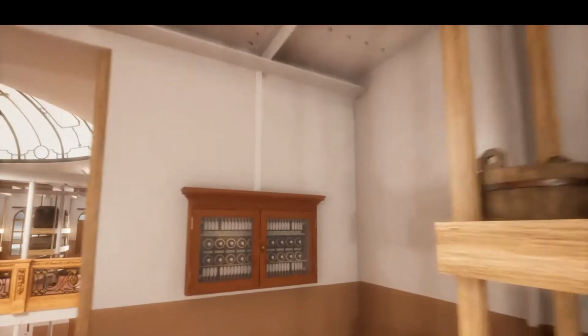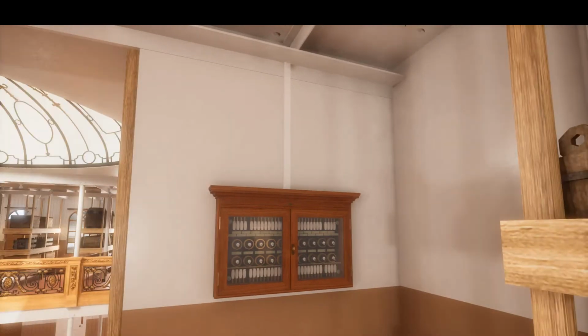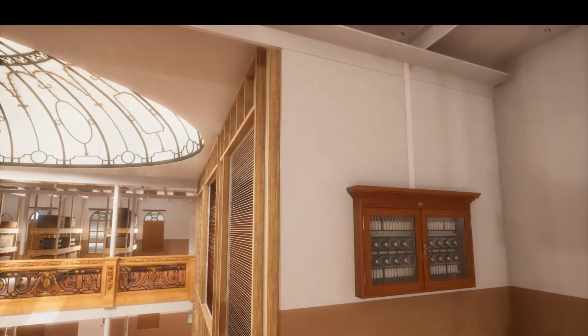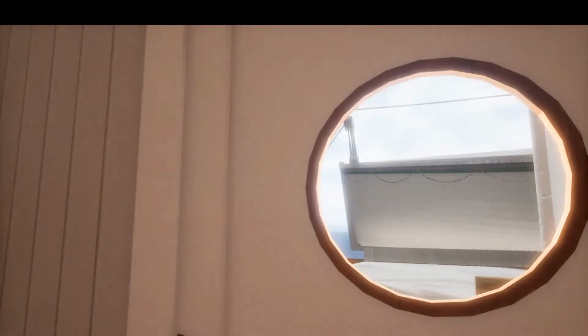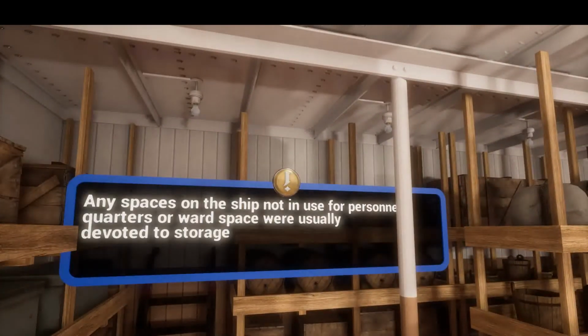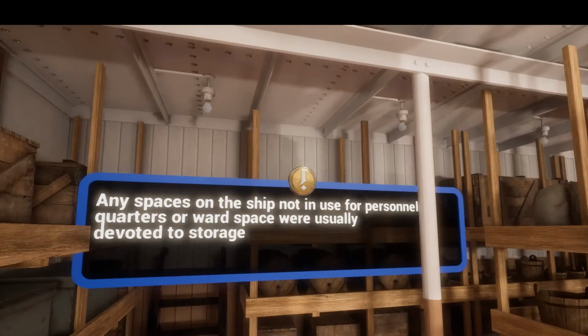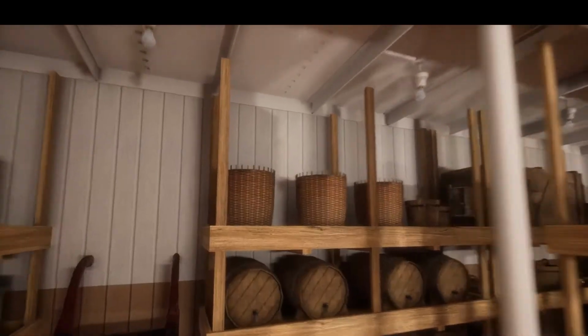See, in the RMS version, when we looked over here, that was all covered with doors and whatnot. It was hidden away. Any spaces on the ship not in use for personal quarters or ward space were usually devoted to storage, which is what you see here.